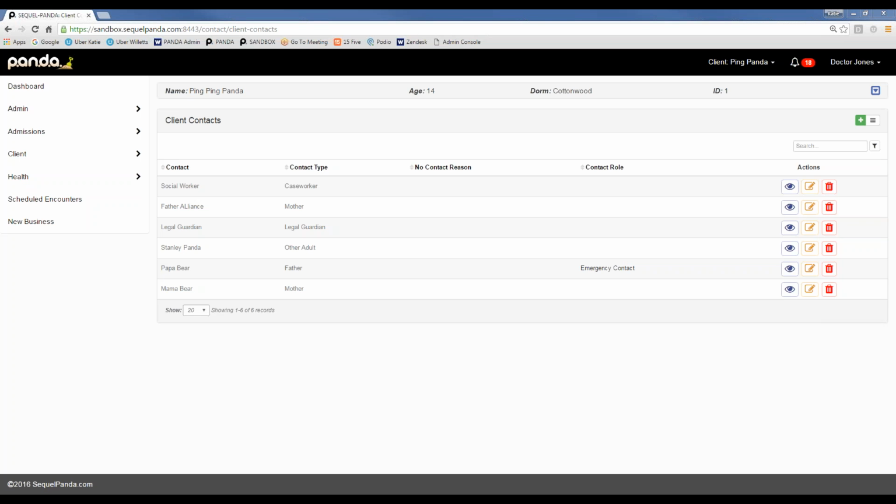I just added this small section about Panda documentation. It is really critical to complete client documentation in a timely manner. I feel like some of this is a little bit common sense, but we've definitely had some issues with documentation not occurring in a timely manner, and we want to address this up front so everybody's really clear.